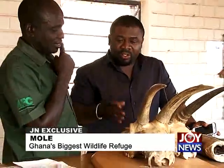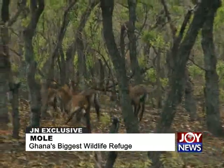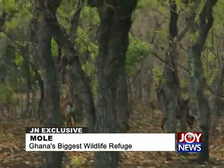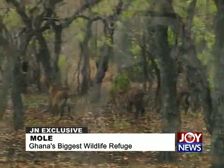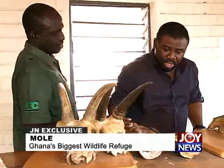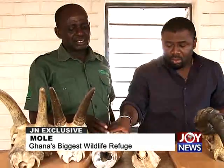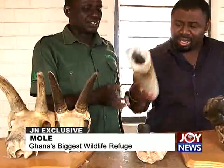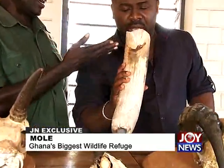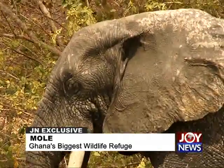How many kinds of species do you have? In the park? For the mammals, we have 94 species of mammals in the park. 94 species of mammals? Mammals. Okay, and this is what? This is the ivory or the tusks of the elephants. Oh, that's what it looks like. This is the main reason why the hunters hunt the elephants. Oh. Yeah. So this ivory, this is what it looks like.